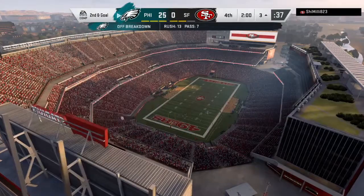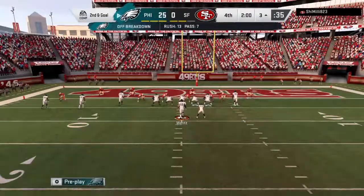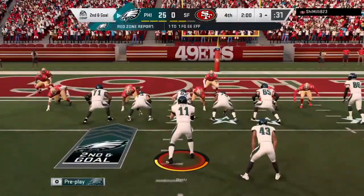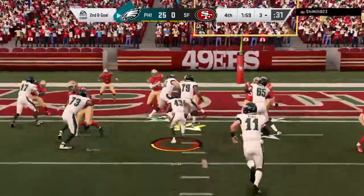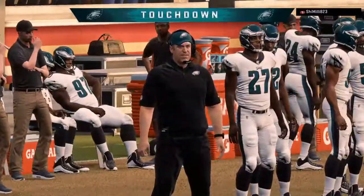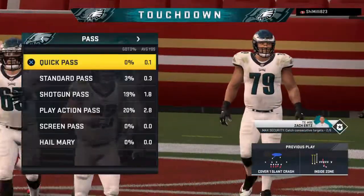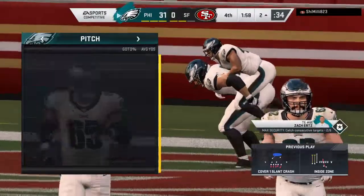It's second and goal. So it's Eagle football here as we get you reset. They've got a second and goal now as they look to add a few more points onto their total. They'll try and run it now with Sproles. And he's in. Touchdown, Eagles. A 3-yard touchdown run.